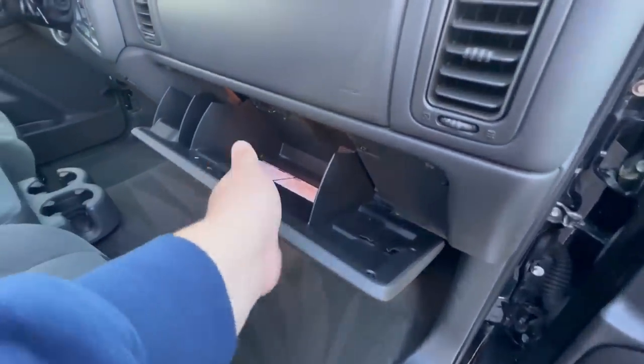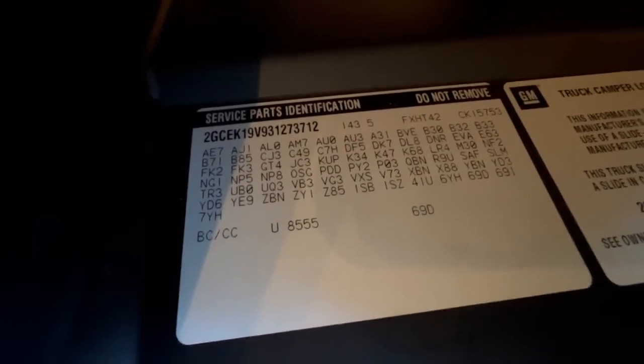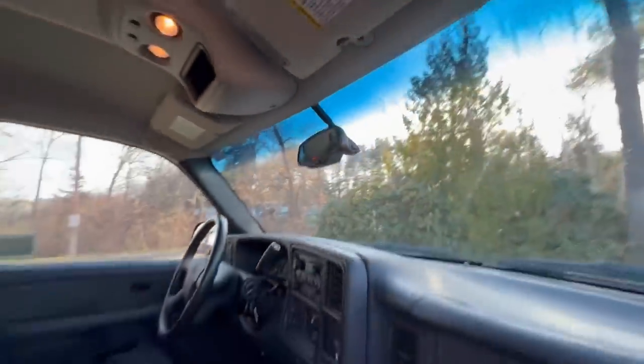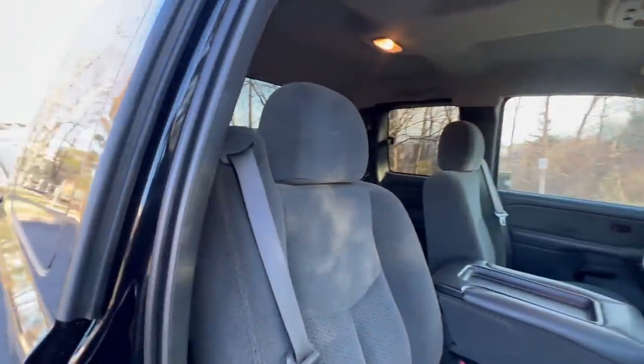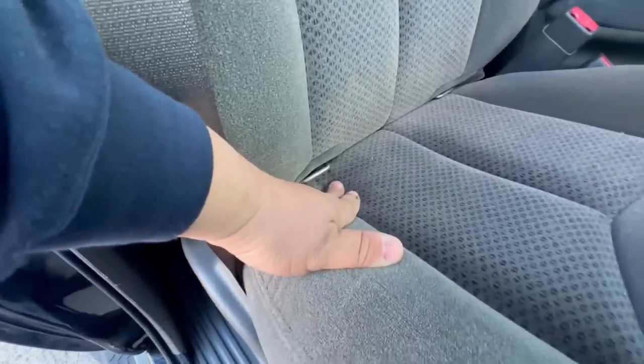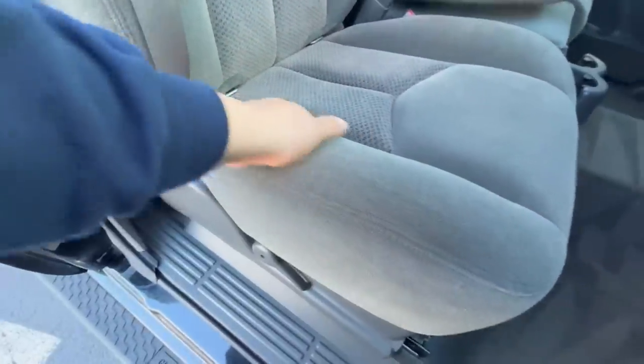Ashtray, glove box, space to put things, has the option tag. Tells you all the types of options that the truck came with. Looks like an auto-dimming rearview mirror with compass. Passenger seat upholstery, again, very, very nice. Has the baby seat anchors there.